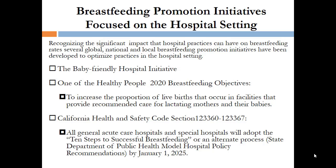What they're really talking about is birthing centers, hospitals, maternity centers where moms are giving birth, that they are either baby friendly or they promote very similar practices as the 10 steps that make it easier for moms to breastfeed. In California, we also have an initiative focused on the hospital setting. The California Health and Safety Code, adopted a while back, requires by January 1st, 2025, all hospitals in California to have in place either the 10 steps to successful breastfeeding or an alternative policy called the model hospital policy. If you were to read this model hospital policy, it's very similar to the 10 steps to successful breastfeeding.